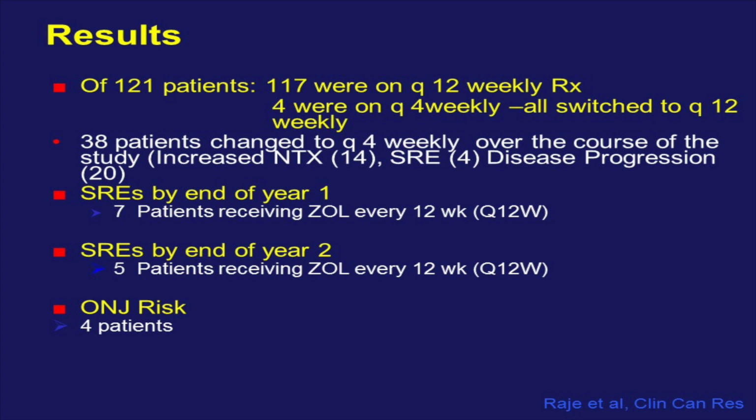We did switch about 38 patients back to monthly zoledronic acid, and the most important reason for that was a predefined indication in the protocol suggesting that if a myeloma patient progresses, they should be getting monthly, and that was the majority of patients. And there were about 5 patients who developed skeletal-related events over the course of the first year. It was 7 patients, course of the second year, 5 patients.